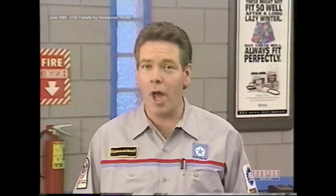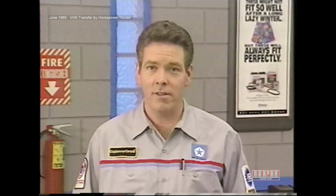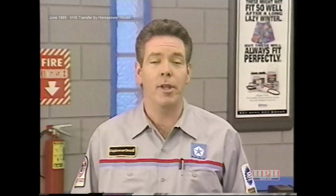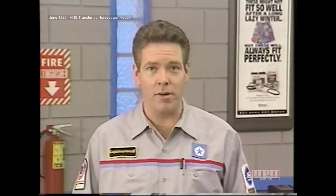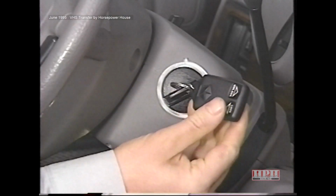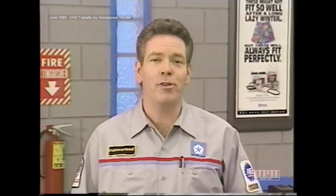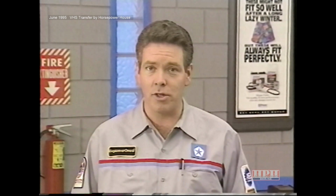Again, the transmitter will not operate until it is programmed into the RKE module memory. The programming wire is located under the left side of the instrument panel. Programming the transmitter for Ram Van and Wagon is similar to the procedure described earlier. Connect the program wire to ground, and with the ignition switch in the on position, press any button on the transmitter.